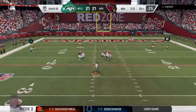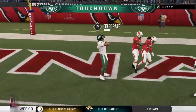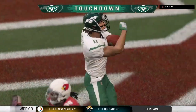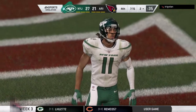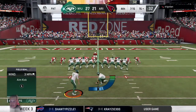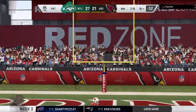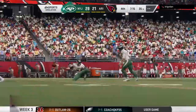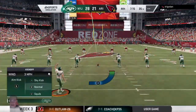Here's Darnold. That is caught by Anderson for a Jets touchdown. Robbie Anderson, his 3rd touchdown now on the year. And they are able to break the tie and move out in front here in this 4th quarter. Extra point good by Catanzaro. And the decision to just kick the extra point winds up successful.